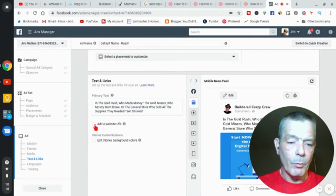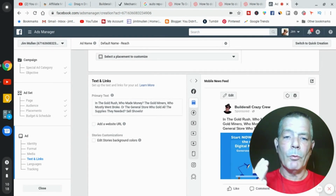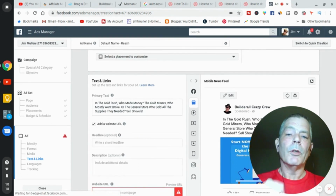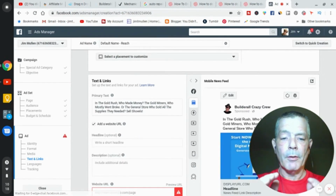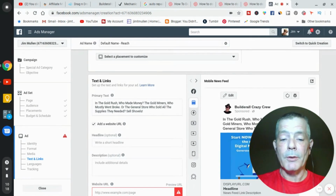But we're going to add a website URL. Okay, it's very important. You have to have a website URL. If you want to know more about what you need to get your ads approved, that's a whole other story. You need a website. On the website, you need certain other things, like terms and conditions, frequently asked questions, legal pages, in other words. Otherwise, if you don't have those legal pages, Facebook's not going to approve your ads.